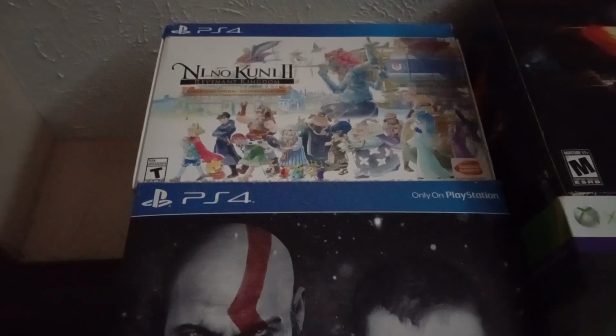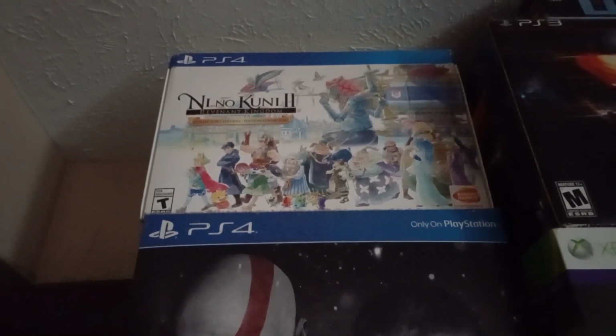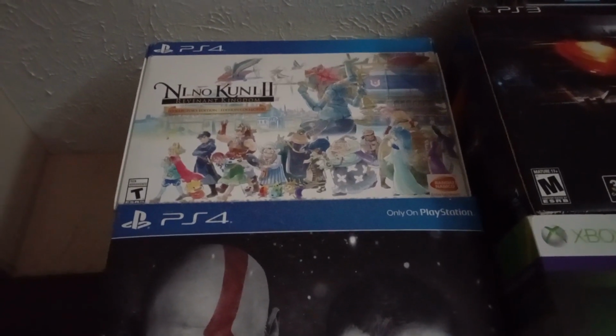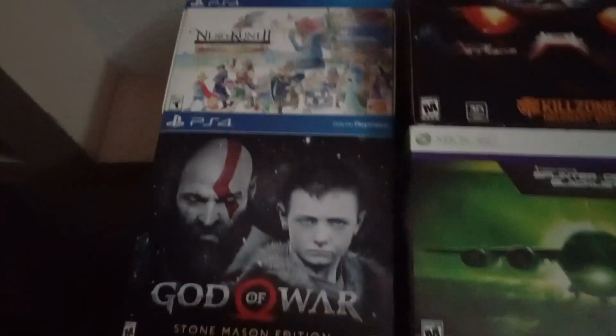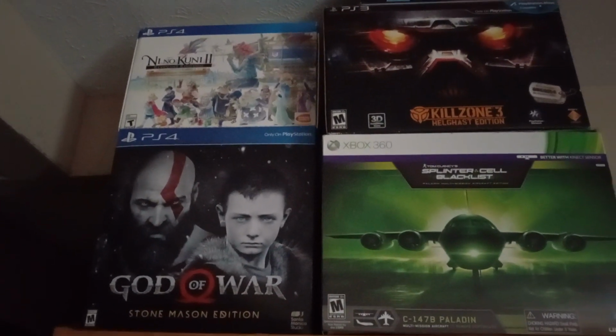And then I also got the Ni no Kuni 2 Collector's Edition. That is also brand new, that I got at one of my local game stores, also on clearance for a really good price. Don't have a whole lot of Collector's Editions for the PlayStation 4, but I do love Collector's Editions, and there are a few more for the PS4 that I would like to eventually add to my collection.